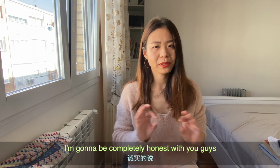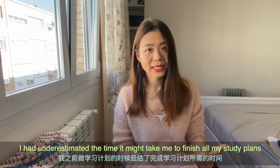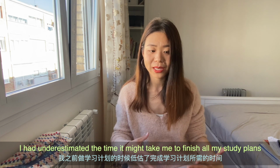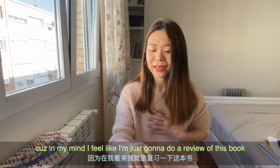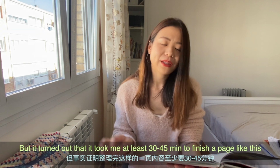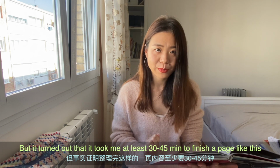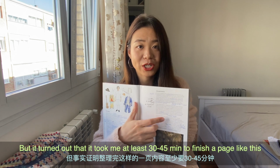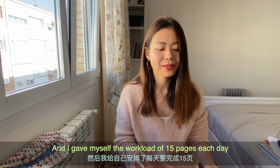I'm gonna be completely honest with you guys. I had underestimated the time that it might take me to finish all my study plans. I really aimed too high. Because in my mind, I feel like I'm just gonna do a review of this book. But it turned out that it took me at least half an hour to 45 minutes to finish a page like this. And I gave myself the workload of 15 pages each day.